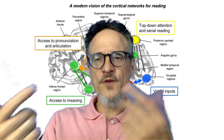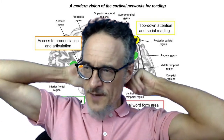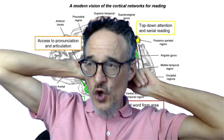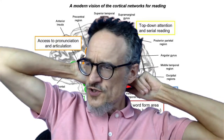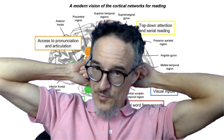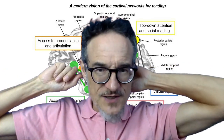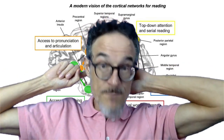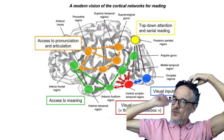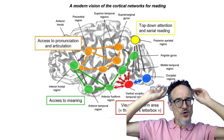So it starts off, the letters go into our eyes. And somewhere in the back of the brain, the ventral occipital, the ventral occipitotemporal region, somewhere around here, this recognizes the letters, and this is the same part of the brain that recognizes faces, by the way. And then this sends the letter information to another part of the brain, which puts them together into sounds and into words.